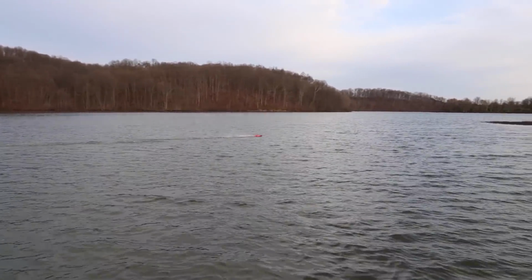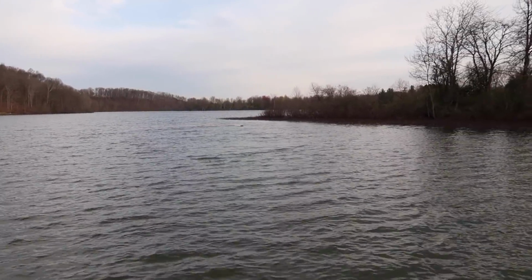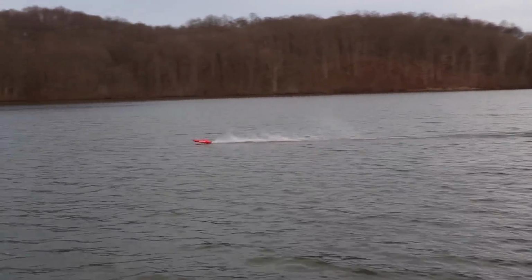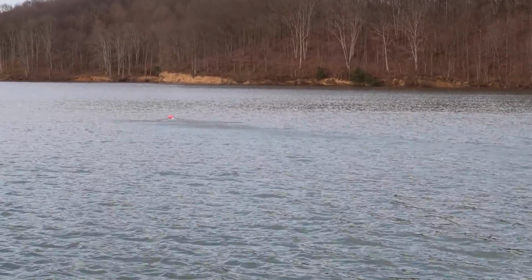That looked like full throttle. Woo! It started jumping. I'll trim it. Anytime it starts jumping, I get a little nervous. That's all right. You're gonna get full throttle on this one.